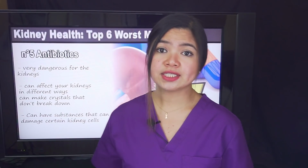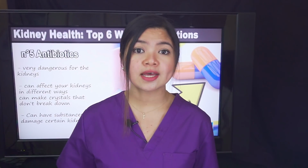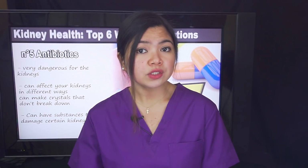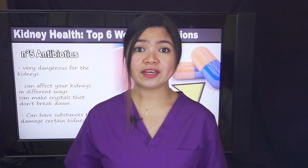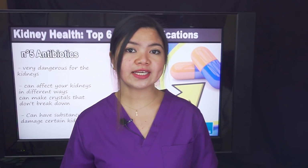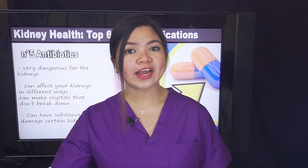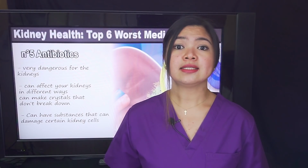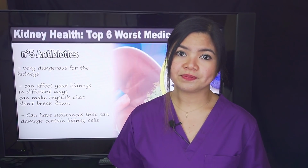However, researchers consistently find that public perceptions surrounding antibiotics are suboptimal, and this lack of understanding puts individuals and society as a whole at risk, especially for the patients who are unnecessarily exposed to antibiotics. They risk nephrotoxicity, a poisonous effect on the kidneys. This is why people with kidney disease need to pay particular attention to this class of drugs.